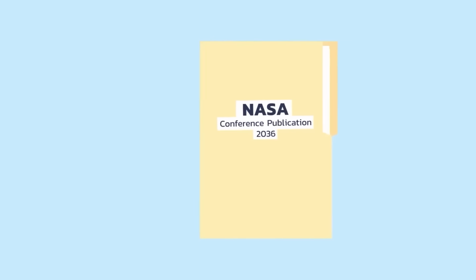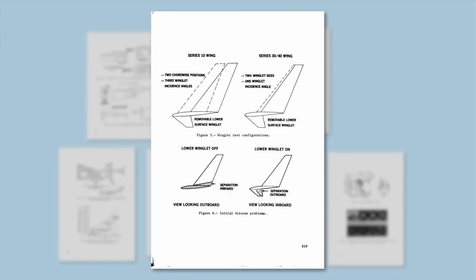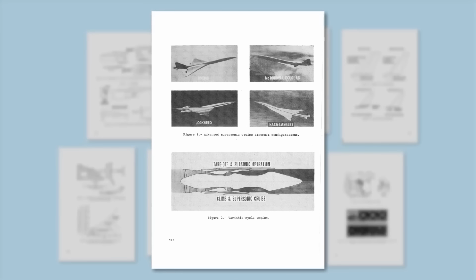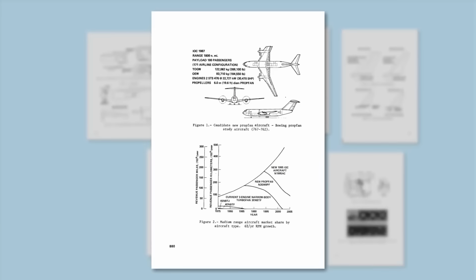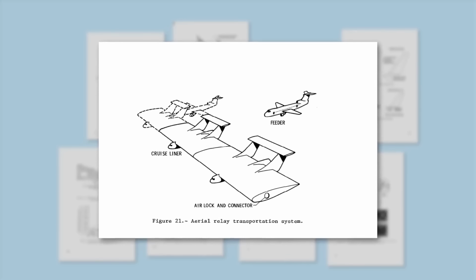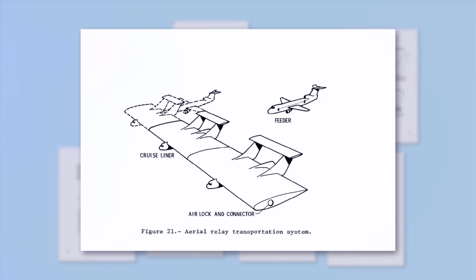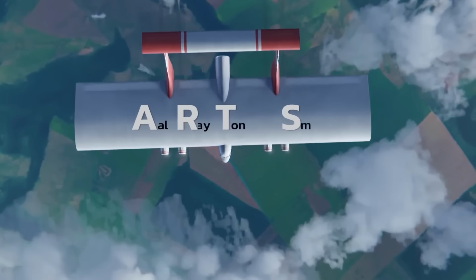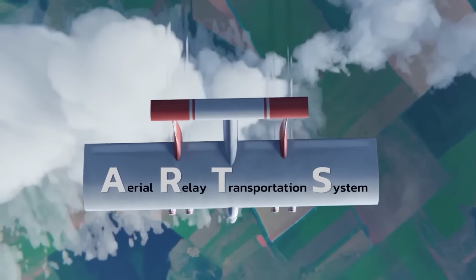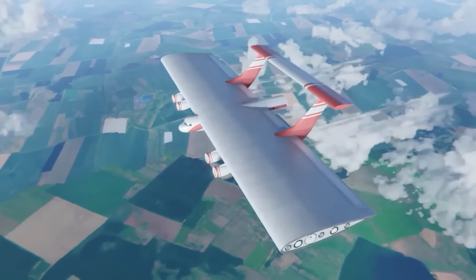The report, dubbed NASA Conference Publication 2036, made a ton of fantastic discoveries. Everything from recommending winglets on planes to supersonic passenger jets, and even advocating an advanced turboprop for all short-haul operations. But it's the hidden aerial relay system that's the most fascinating and, honestly guys, the most insane idea I've ever read. Dubbed ARTS for short, it was developed by Albert C. Kaiser of Langley Research Center, but you don't care about that, you want to just see how it all worked.